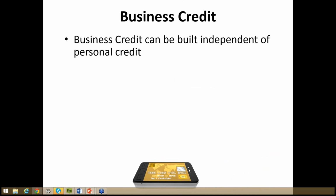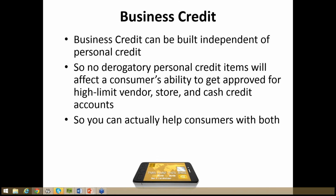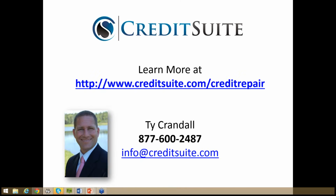Okay. And also don't forget about business credit. You know, business credit can be built independent of personal credit. So I don't care if you have a 350 credit score, we can still get people $10,000 Dell accounts in 90 days using business credit. So this can be really valuable as a secondary service that you sell, okay, because you can actually help customers with both. You can help them fix their negative credit while building a whole business credit profile per their EIN, okay, and this is really nice secondary service money. I mean, you know, our clients average about $2,000 per business credit sale. So you add that on top of what you're making on the credit repair side, there's a lot you can get out of it.